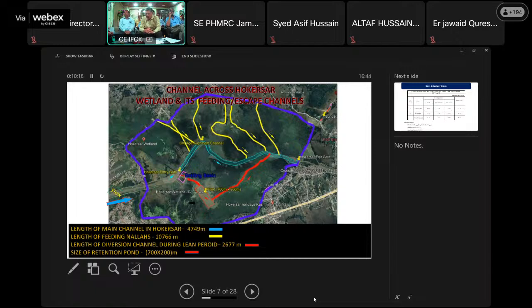These channels cover a length of 10.76 kilometers in total. There are 6 to 7 nalas. They feed water to this wetland, maintaining essential water levels to support the wetland's biodiversity.